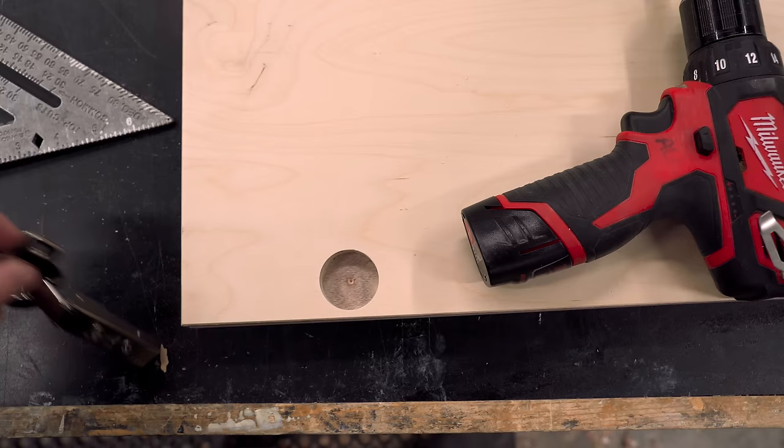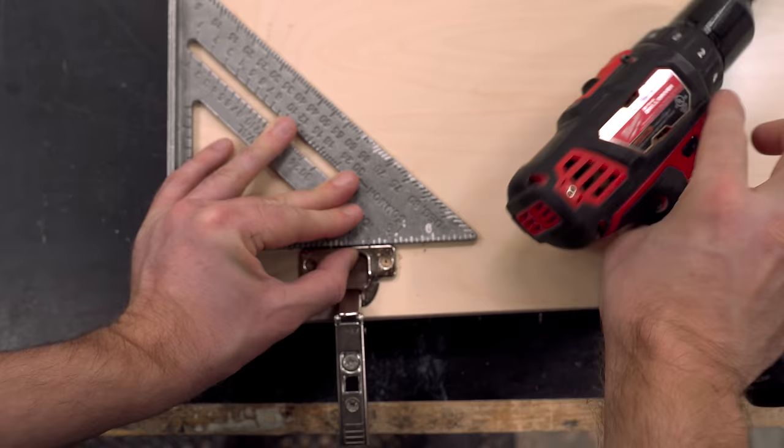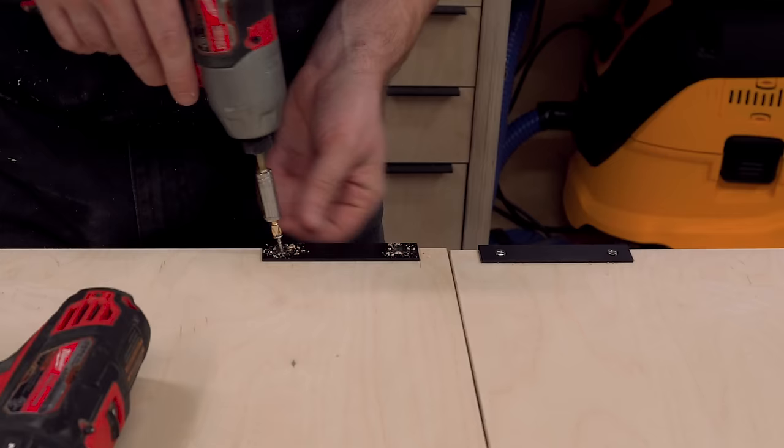With the holes drilled out, I can now attach the hinges, and for that, I square them up, drill them out, and screw them in. While I had the doors on my workbench, I decided to attach the drawer pulls as well.